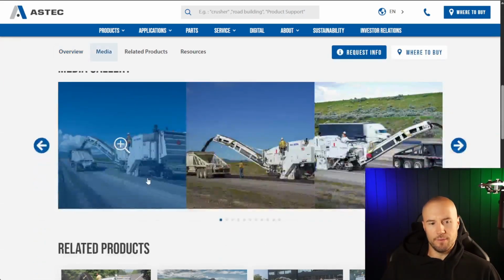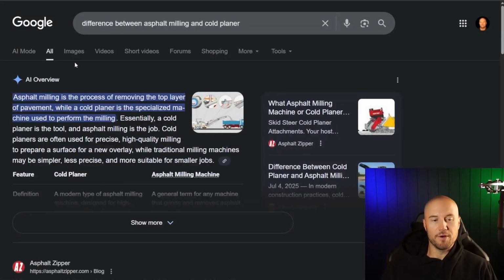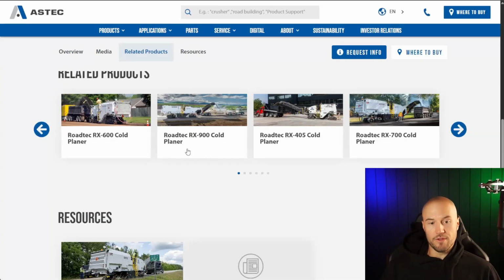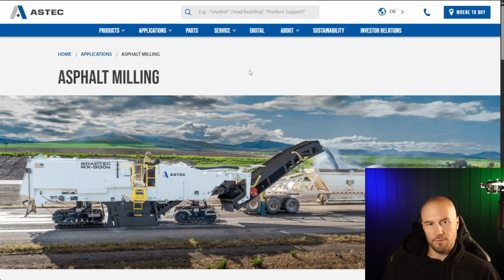And they do have other information on here, and they do have cold planer listed as the products. And knowing nothing about this industry, I did a quick search to figure out what the difference is between asphalt milling and cold planer. And I learned that asphalt milling is the process of removing the top layer of pavement, while a cold planer is the specialized machine used to perform the milling. So cold planer is the tool, asphalt milling is the job. Now, they could rank for either one of those and focus on cold planer, cold planing machines, or focus on asphalt milling and asphalt milling machines.